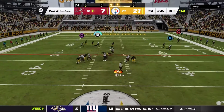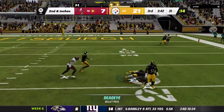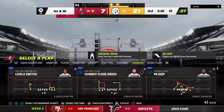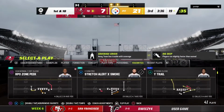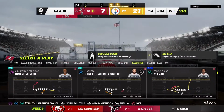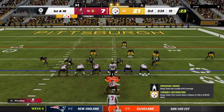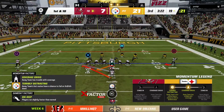Throwing now is Brady. A quick pass here to Godwin. And they're going to have themselves another first down as the tackle's made at the Steelers' 19. Give them 12 yards on that one. It earns them a fresh set of downs. So here's a 1st and 10 now, down inside the 20.